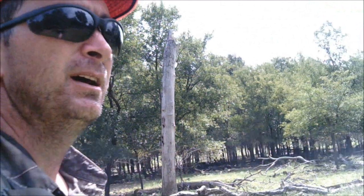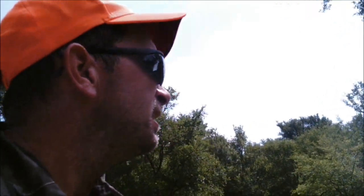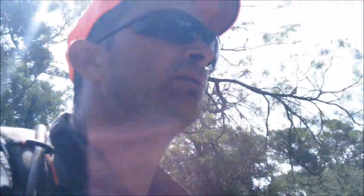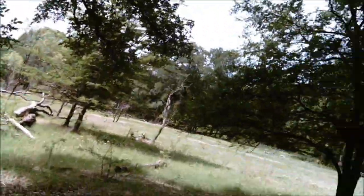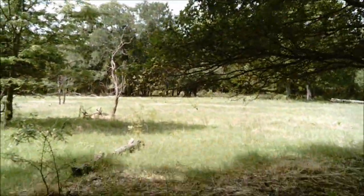Try to find what they're eating, try to find the deer. But this whole area here is a whole bunch of really decent places for bedding. Good places to hide, easy escape routes through the trees. There's another one right over there that I like.